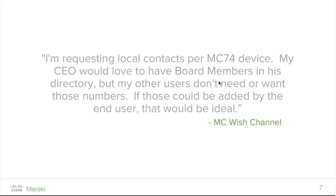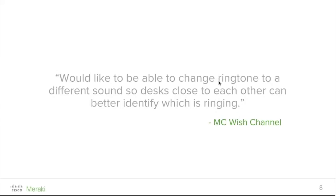It's a great wish, has a specific use case in there that we might not be as familiar with, and this was something that I at least really appreciated hearing about from our customers. Second wish that I wanted to talk about was this customer would like to be able to change ringtones to a different sound so desks close to each other can better identify which is ringing. And I call out these quotes, or wishes, specifically because they are not one-off requests, but actually representative of hundreds of wishes that we've seen regarding these subjects.